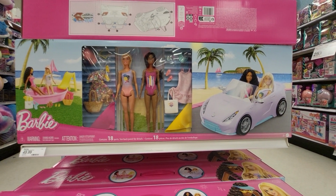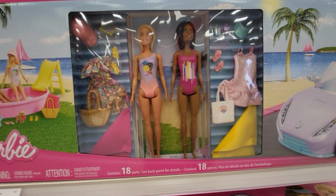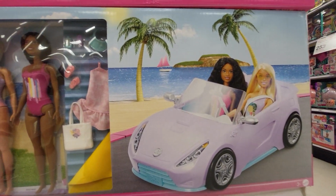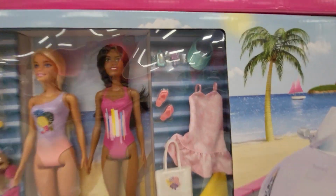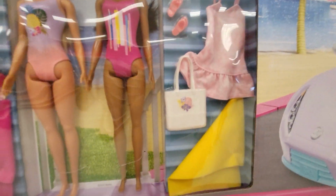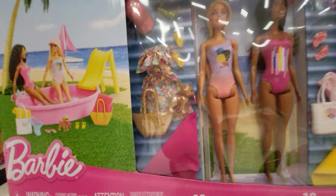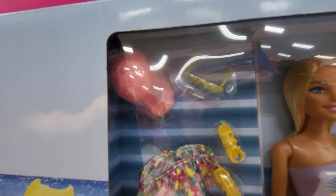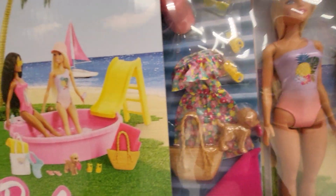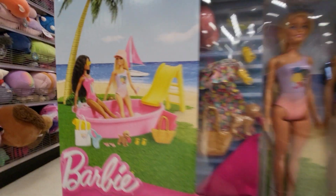It says it contains 18 parts. You get a Barbie convertible and a pool. And here's the convertible, and the accessories here. It's got two Barbies. It's got an extra dress and a puppy, hat and glasses. The dress is really pretty. And this is the pool and stuff that comes with it. This is the whole thing.